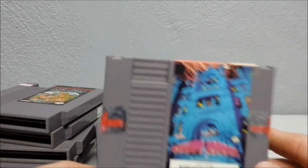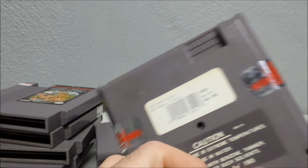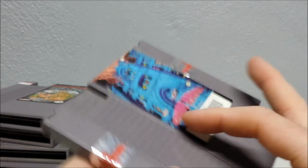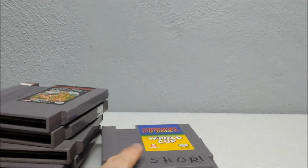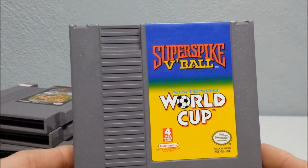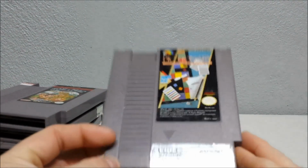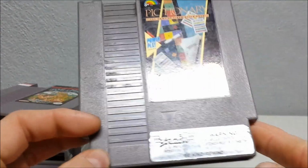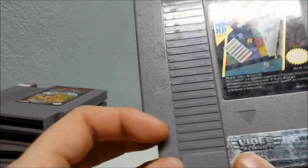We got Ghoul School. Got a bunch of Video Town stickers on it. We got Othello. I don't know if this is checkers or what that is. I'm not sure. And we got Super Strike Volleyball, Nintendo World Cup. Pictionary. Where's that one from? Video Solution of Maysville, Kentucky. Never heard of that one store.